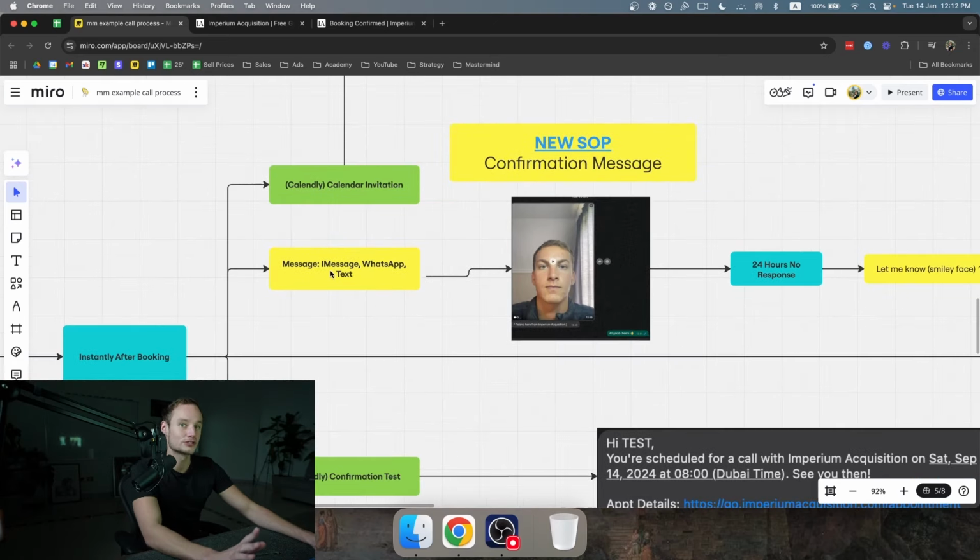Now, immediately after booking, a couple of things happen. Huge thing that no one does in the industry that goes a really long way to improving your show rate is a personalized selfie video on iMessage or WhatsApp. So what we do is we try and send people a 30-second or 20-second video on WhatsApp or iMessage, depending on what we can reach them on.